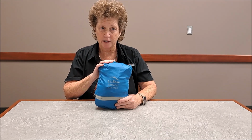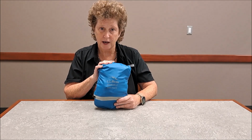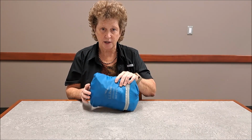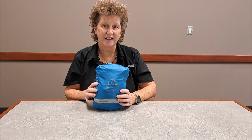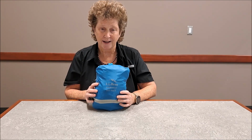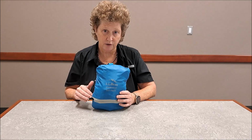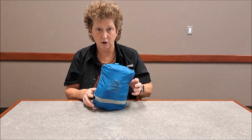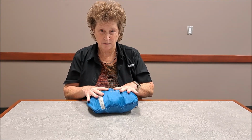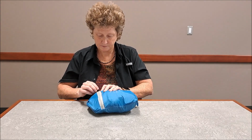Now, as you can note, it's not the smallest packable day pack on the market, nor is it the lightest. Compressed like this, it is 8 inches by 7 inches, and the bag weighs 14 ounces. It does carry 22 liters, so it's plenty big enough for my 14-inch Acer Swift laptop in a laptop sleeve, plus a bunch of other stuff. So let's get it open, and I'll talk to you about why I made the decisions that I did to take something this heavy and this big with me as my everyday carry bag.